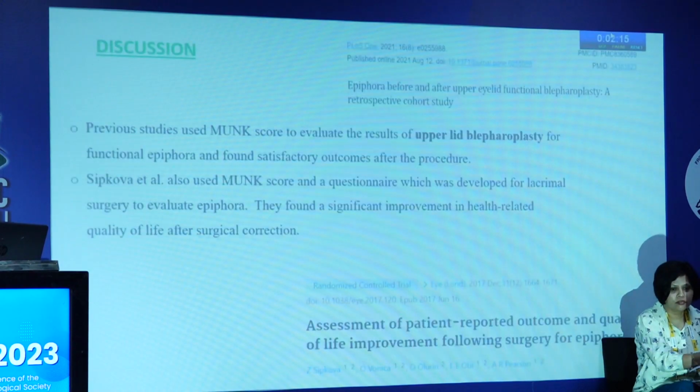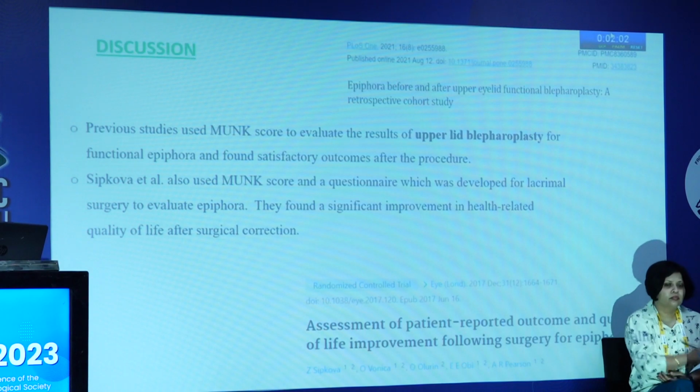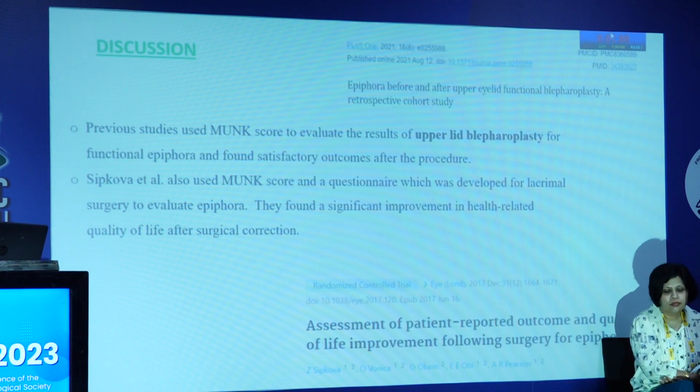So coming on to the discussion, previously the upper lid blepharoplasty has been evaluated and documented in comparison to the functional epiphora. However, the literature is still lacking, and no study has yet been performed which has considered and compared the lower lid blepharoplasty in relation to the functional epiphora.